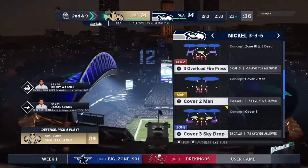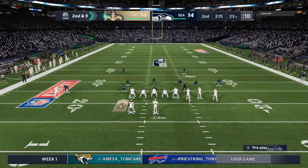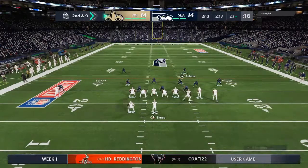And the fantasy owners like it. Oh, without a doubt. They're just tallying them up, aren't they? They're watching this game.